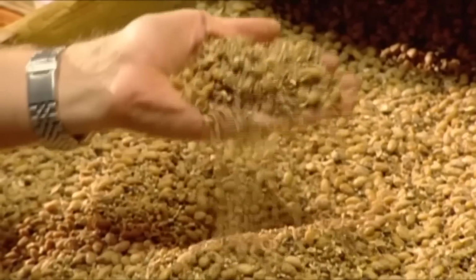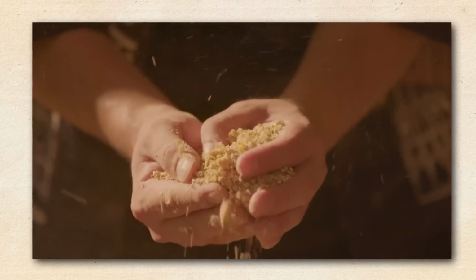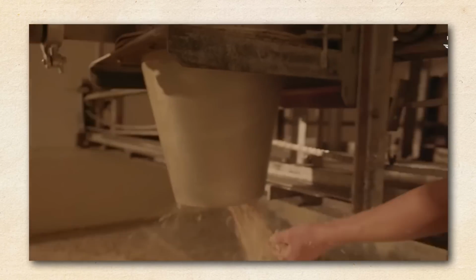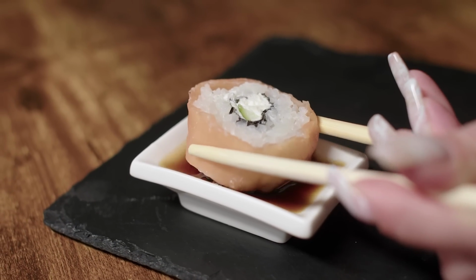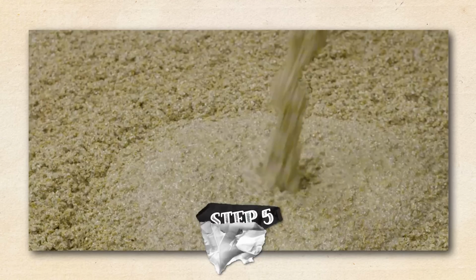Koji is like the heart and soul of soy sauce. Think of koji as a flavor factory in itself. It's breaking down proteins into savory amino acids and starches into sugars, laying the groundwork for soy sauce's signature umami taste. Once the koji is ready, it's time for the next step, fermentation.